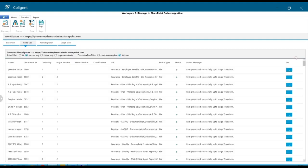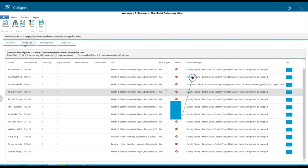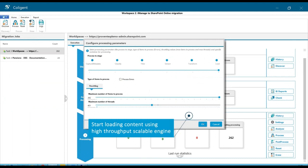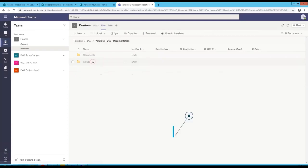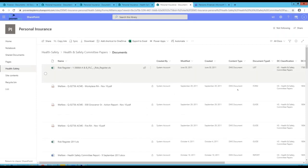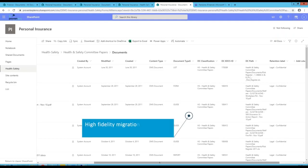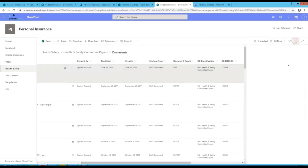Also, any legacy information like your document IDs or the original path can all be put in place. Issues can be picked up so you have visibility into what is going wrong, and after the right remediation, you can then load the data. Now, this supports very high throughput migration, which can also be scaled across multiple servers for very large amounts of data. And the outcome is that your data is fully compatible with Teams, SharePoint, OneDrive. It can be consumed from anywhere. It has gone into multiple site collections with all the key metadata. So here you can see the document type, the classification, the document ID, the original path. Everything has been retained, so you do not have to worry about losing any business critical information.